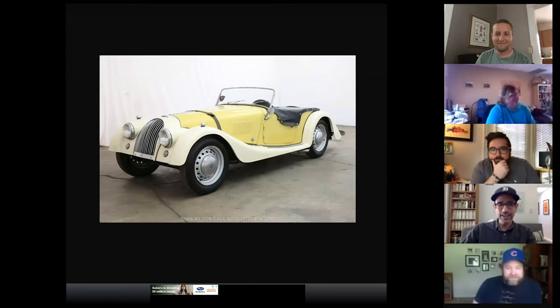Is the two-tone intentional, do you think? It says yellow and cream. I don't think it's intentional, though. I think it became yellow and cream. But it doesn't have a front bumper.